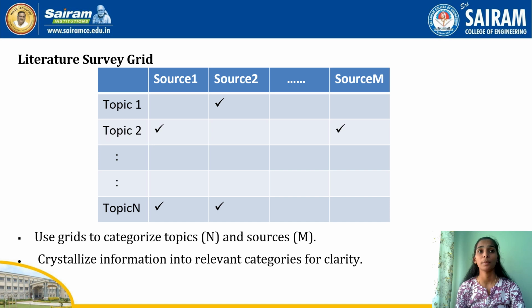By structuring the topics along one axis and the sources along the other, the grid allows for a clear and systematic analysis of the material. This method helps to crystallize the information into relevant categories, ensuring clarity and focus. It allows researchers to identify patterns, gaps and connections within the literature, more effectively streamlining the process of synthesizing and interpreting the data.